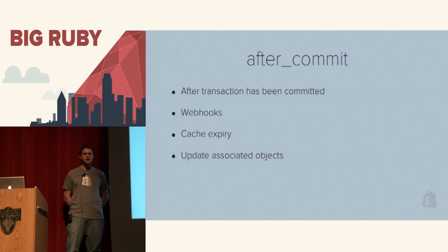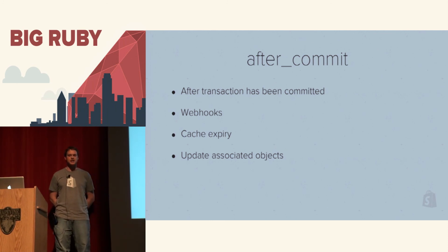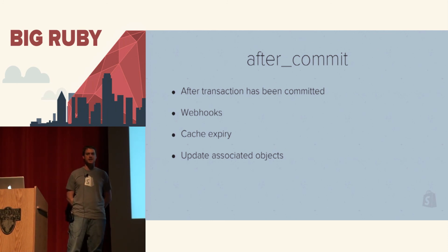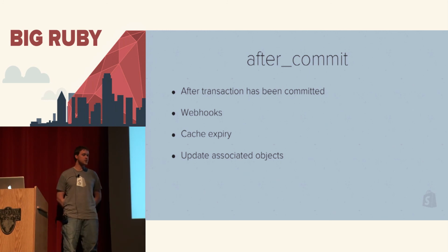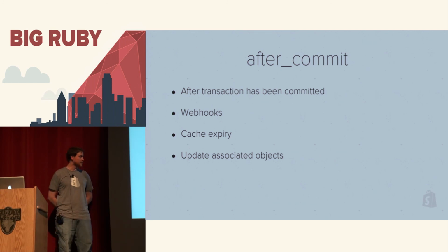Cache expiry is a great place to use it because you know the data's been persisted, you know what's there. It's also a good place to update associated objects. When we have orders created, we want to update our customer objects with the totals that they've spent. So we do that in after commit, so we can commit the order transaction. And then we just create a new transaction for the customer, and we can commit that on its own as well.